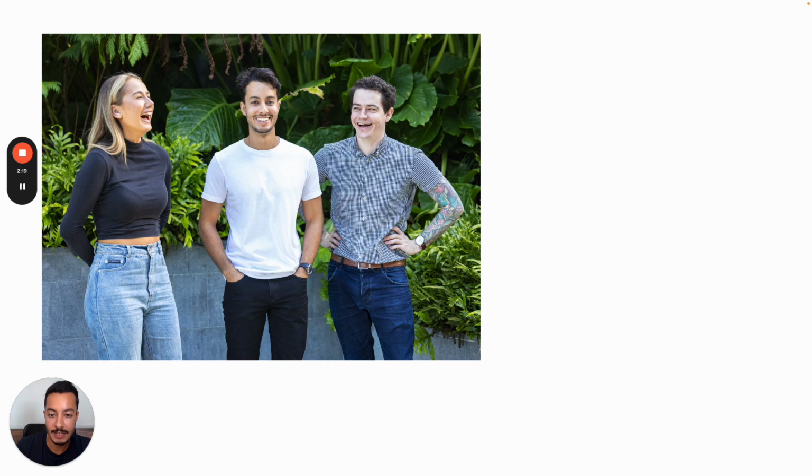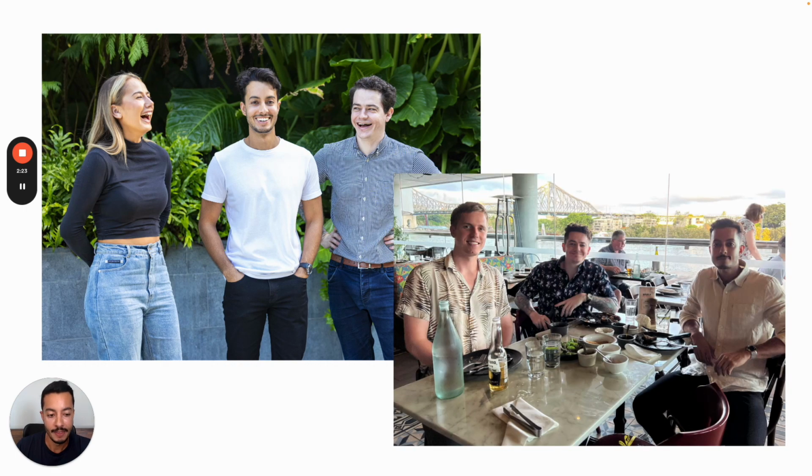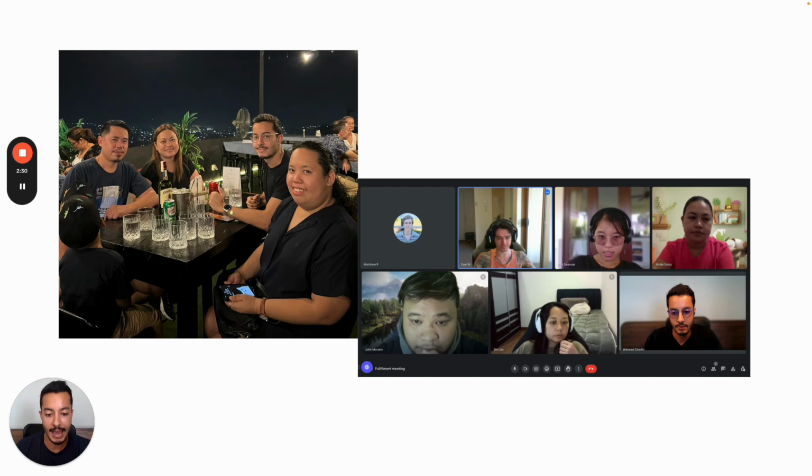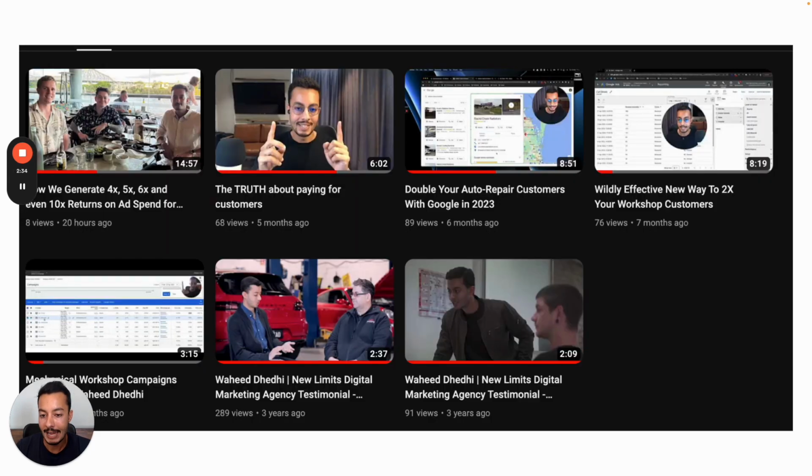Over the years, I've also grown my team. We've got Sam on the right here, Tasman on the left, and then eventually Maddie joined us there. We've also got a team in the Philippines that help us with a lot of back-end operations, and we've got staff in Malaysia as well at the moment, so we're consistently growing. And I've got a YouTube channel that I'm slowly building that has a lot of valuable content around automotive workshop lead generation.